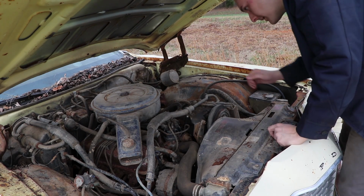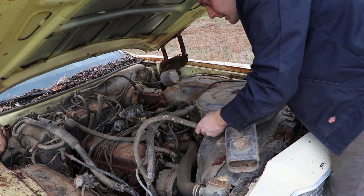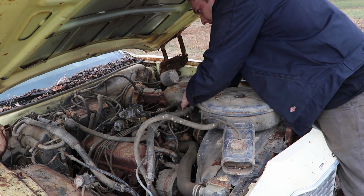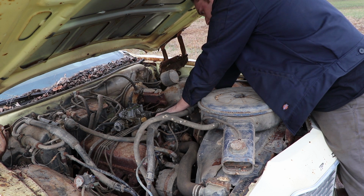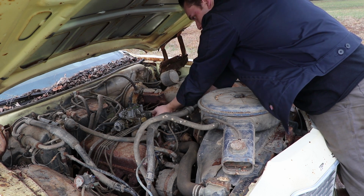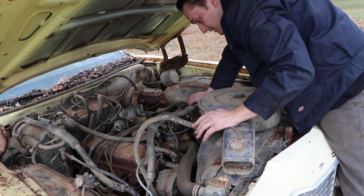Under here we have the almighty Ford small block. This is a 351 Windsor, and it's just a basic 2-barrel 351, nothing crazy. The last time I had this thing running, I believe I changed the accelerator pump gasket because it had blown, but it did idle. Best I remember, it was idling. So we've got full function of the linkage here. It is an electric choke too.